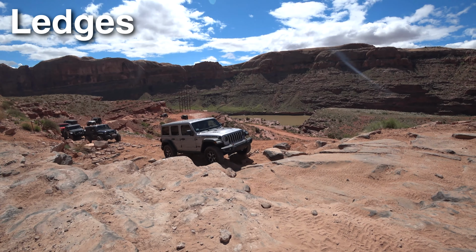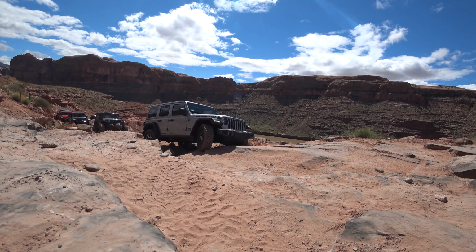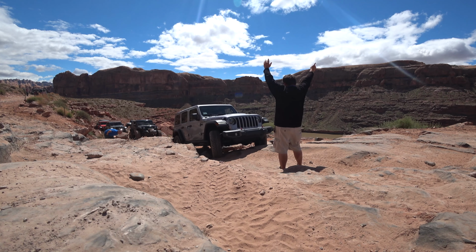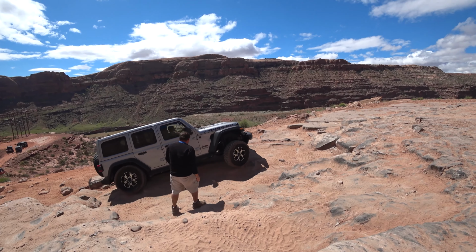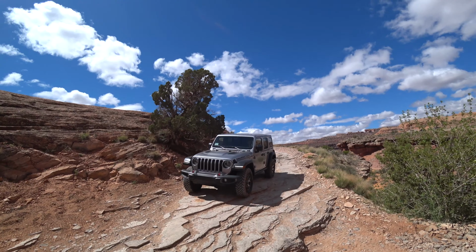Well, we're at the first obstacle. Let's see how we get through it. Well, we're going to have to learn the clearance of this vehicle, but we're through. Let's get going.